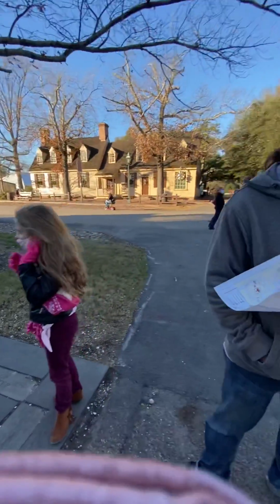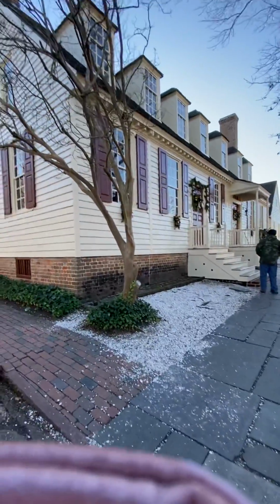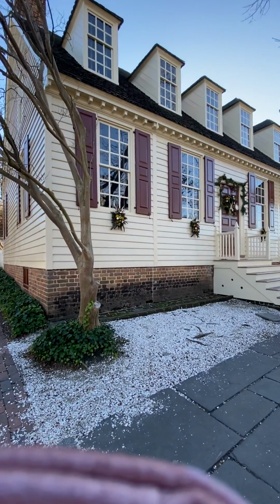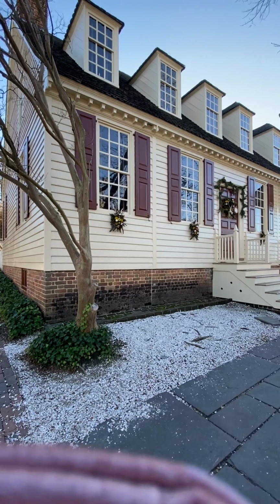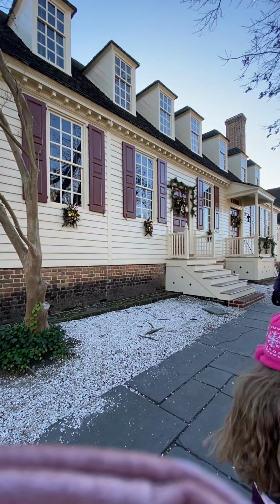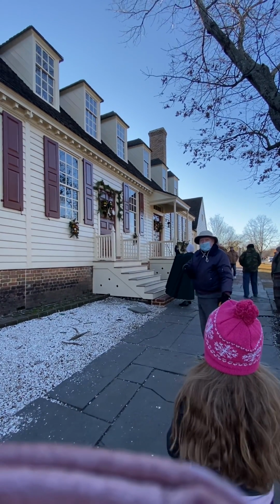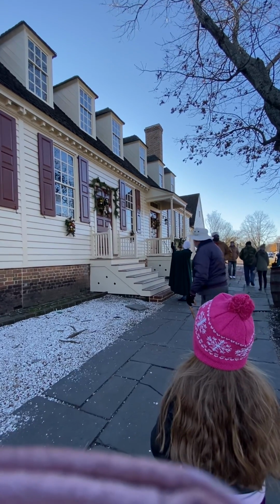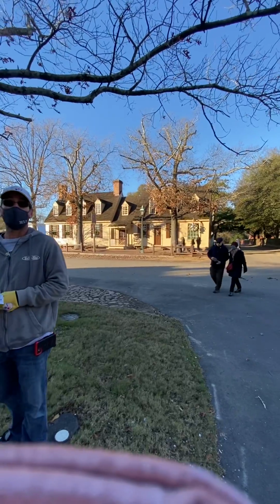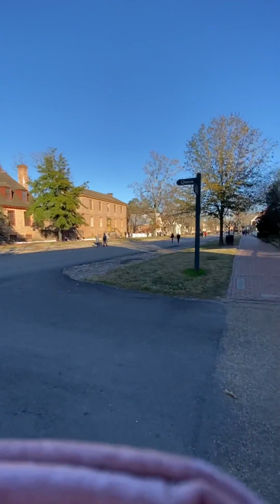This house is where Thomas Jefferson lived. This house right here? He lived on campus while he was going to college, but to get his law degree, he came here and lived in this house. He studied during the winter time. Oh, wow. This is Jefferson. And that's the tavern across the street that is in the tent right now. That's very cool.